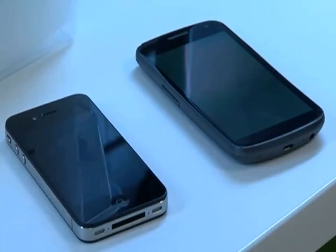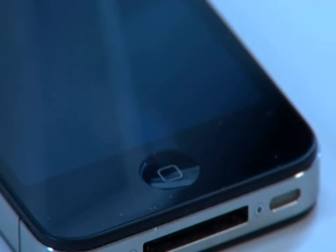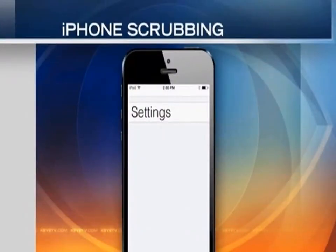So what do you need to do before you upgrade? Make sure you do a factory reset on your phone. To do that on an iPhone, go to Settings, General, Reset, and then reset all settings. You can also erase all content and settings from this screen.